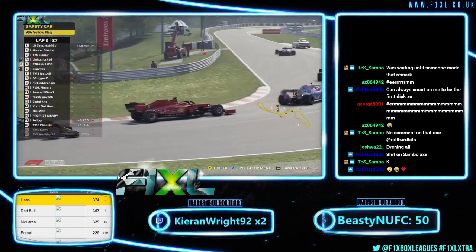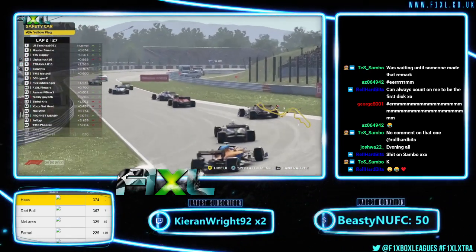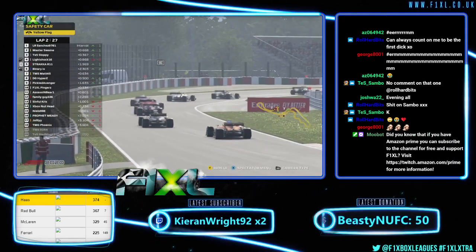Right, I've got the stream on in front of me at the same time, and I can just see pictures flashing. I don't know what Gareth is doing, but it's distracting, so stop it, Gareth.